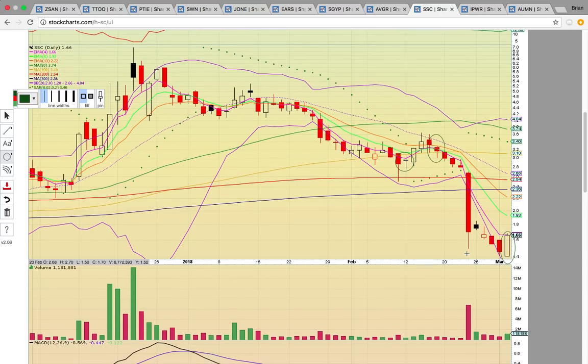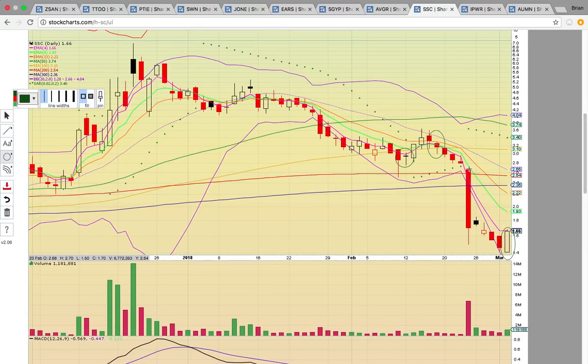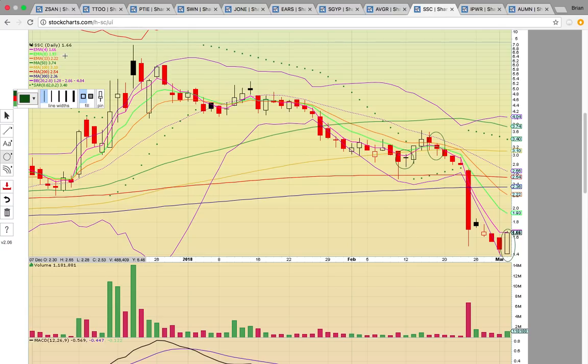That's why we use multiple indicators. I just use basic ones on the videos to keep it simple for everybody. But yeah, there are many tools in the belt, and then you want to add it all together to try to get the best read, to figure out whether or not you want to trade.